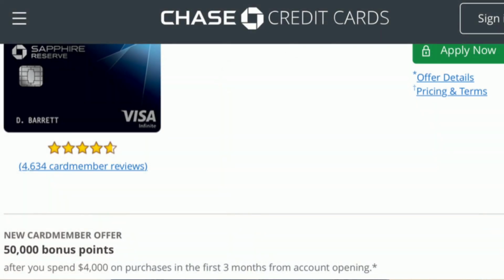So let's get into it, right? American Express Platinum card, Chase Sapphire Reserve card. The first thing I want to talk about is the sign-up bonuses, okay? Right now, the sign-up bonus for the Chase Sapphire Reserve card is 50,000 Chase Ultimate Rewards points if you spend $4,000 in the first 3 months, okay?